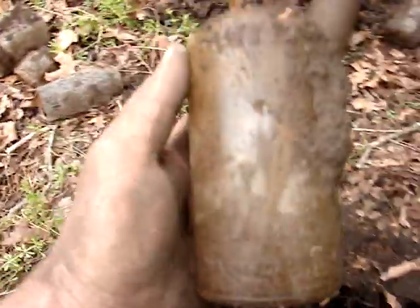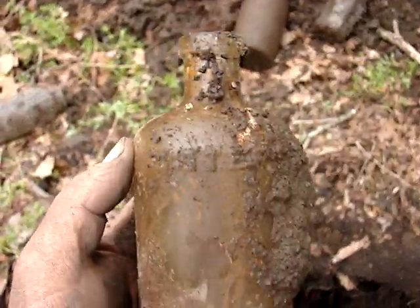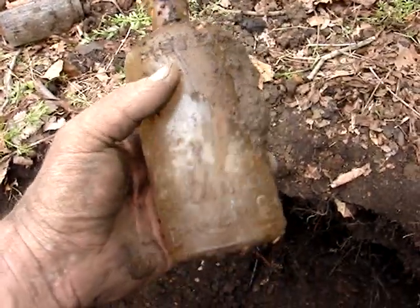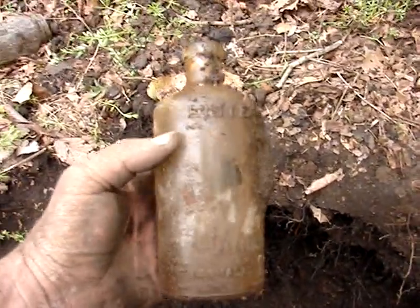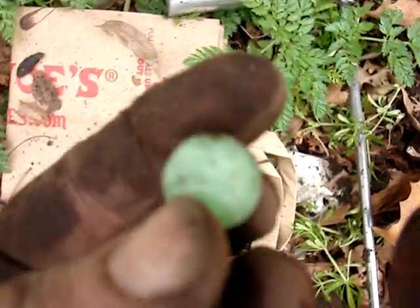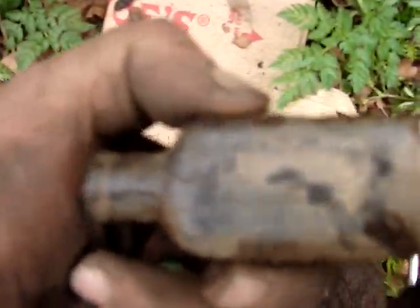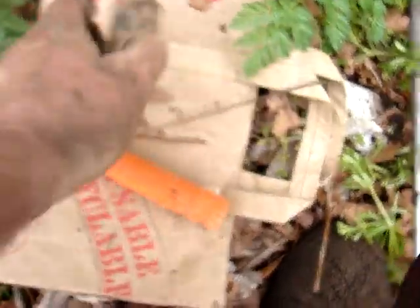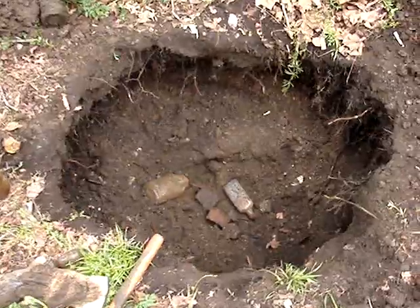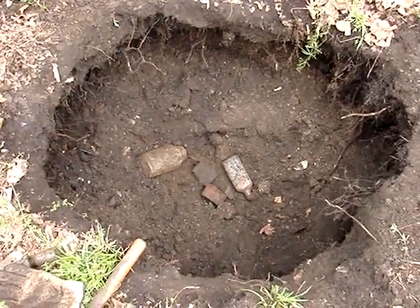Then we got a cork-topped Listerine. I actually get people asking for Listerine bottles, so I probably could get $3 for that one. It's a nice big 16-ouncer. Gotta throw those back probably. Screw top medicine. And a marble. A tiny medicine with no embossing. Well, that's a pretty big haul to have had such a lousy amount of stuff. Alright, back to my favorite spot in the dump.